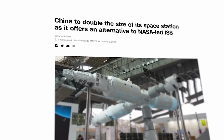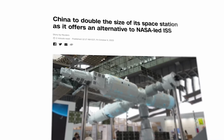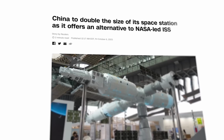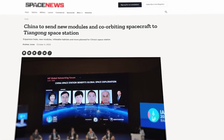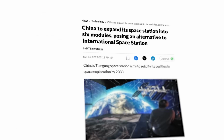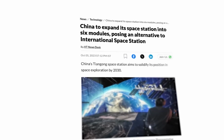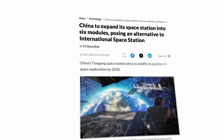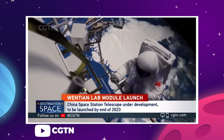Beyond that, we already have word that China is considering another expansion to the Tiangong. At a recent meeting of the International Astronautical Congress, Chinese officials revealed plans to expand the Tiangong station from 3 modules to 6. China plans to launch a new multifunctional expansion module sometime in the coming years. They believe that additional full-size modules will begin to join that station in around 4 years' time.